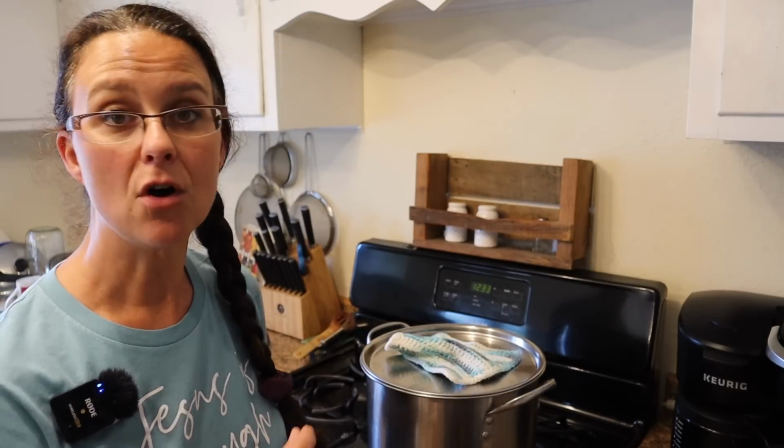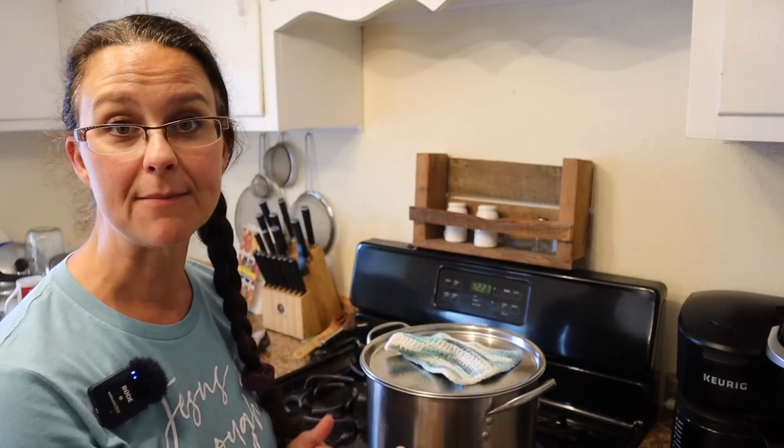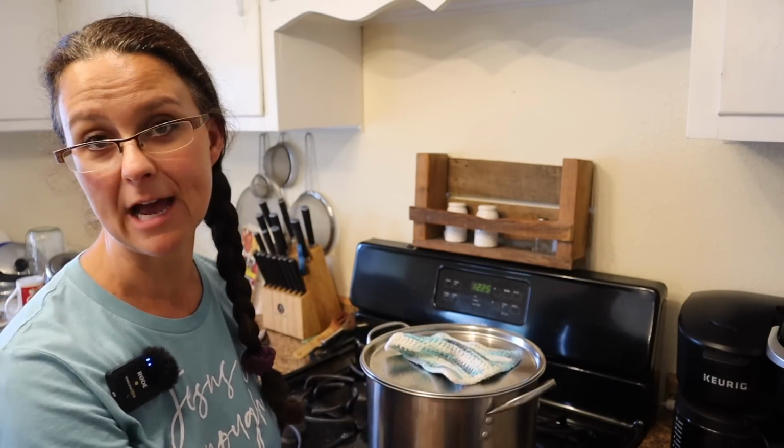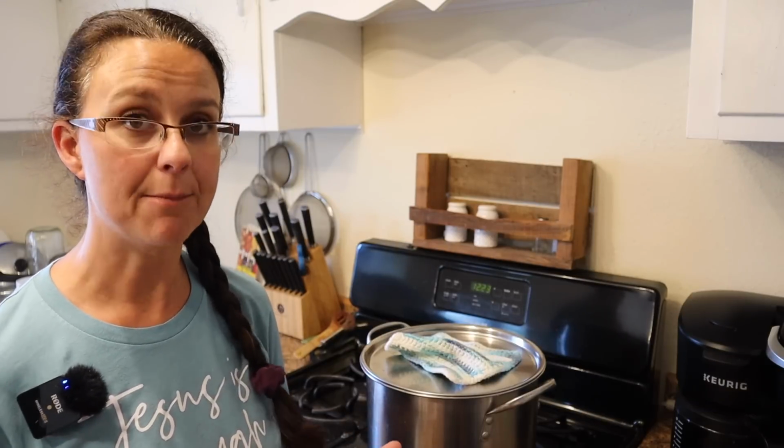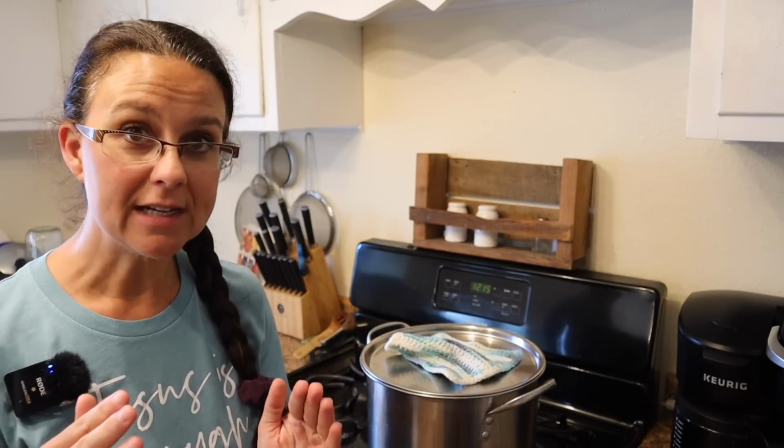Turning the heat down also prevents the contents of those jars from siphoning out when you take them out of the pot and put them on the counter. Siphoning normally happens when the contents are so hot and there's a quick change in temperature and it forces the liquid contents to rush out of the top.